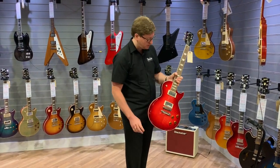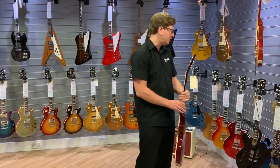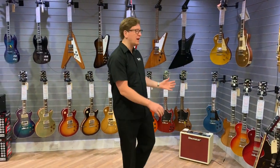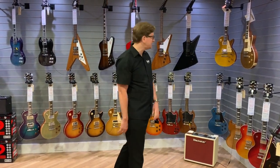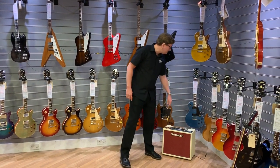Burstbucker Pros. Awesome guitar. Locking machine heads on the back. Awesome. We're going to play some of these for you as well. There'll be another video that'll incorporate a bit of playing by myself and my colleague Nasar. Things like the Les Paul Classic 2018 in Pelham Blue.